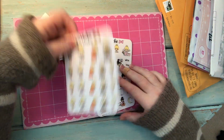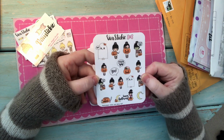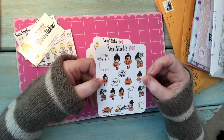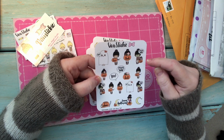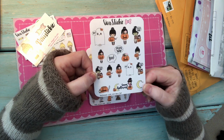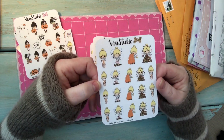I didn't realize that. So what I ordered was a Happy Halloween. I don't know if it came in different hair colors, but I love this either way. It has carving pumpkin, getting pumpkins, trick-or-treating, pumpkin full of candy, carving pumpkins again, trick-or-treating, boo, moon, just a bunch of variety of stickers in here. I also got the Hello Autumn Valencia.